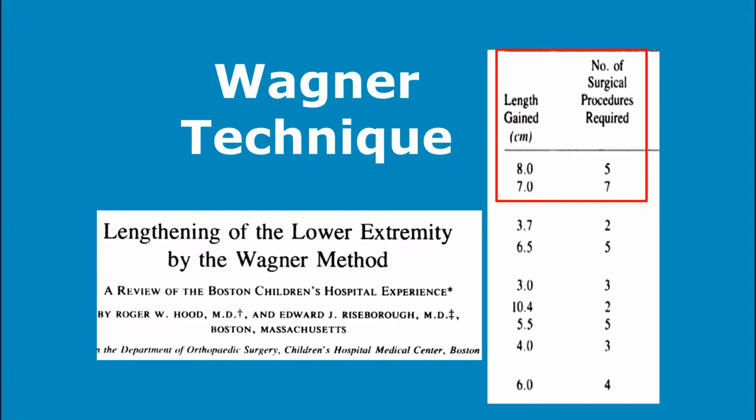So, if we look at the history of limb lengthening, the Wagner technique, which ruled the roost before the Ilizarov, really had a lot of complications because it understood absolutely nothing about the biology. As you can see from this chart from Boston Children's Hospital, the slide shows that as many as 7 surgical procedures were required just to get 7 centimeters of lengthening. So the Wagner technique was fraught with complications.